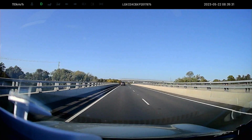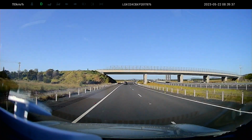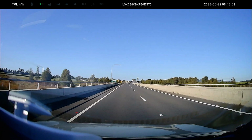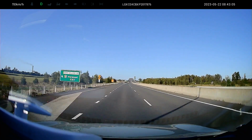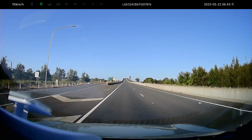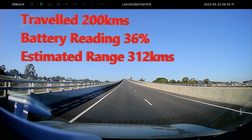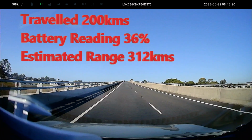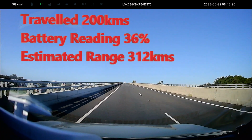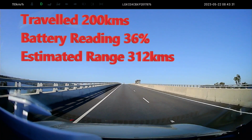So we're coming up to our 200 kilometre mark in about a minute. So it'll be interesting to see what we get for that. I actually know, but I've got to keep the suspense going, I suppose. Here we go. Okay, we used 36%, and that brings it down to 312. So it's still coming down a bit, but 312 isn't really good. Anyway, it is what it is.